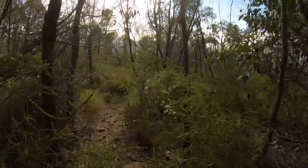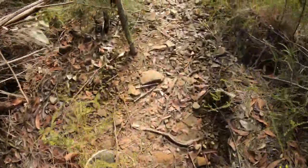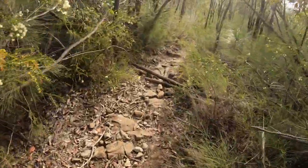Now this is more like it. This is more like my trail. Now the trail was crazy, filled with tourists, but there ain't nobody going on this trail. Who the heck wants to walk on this type of terrain? This suits me just fine.